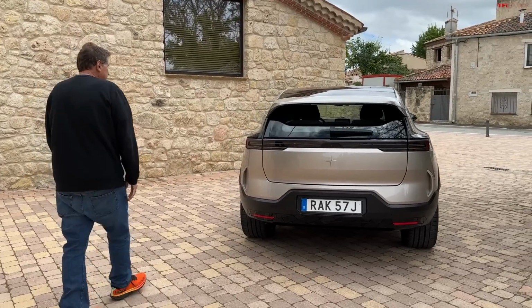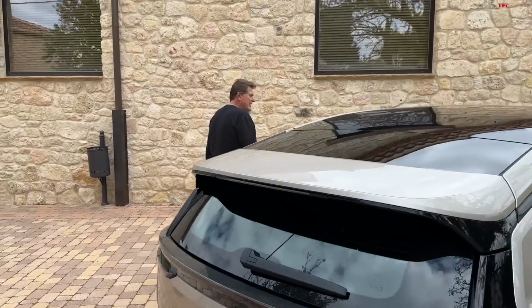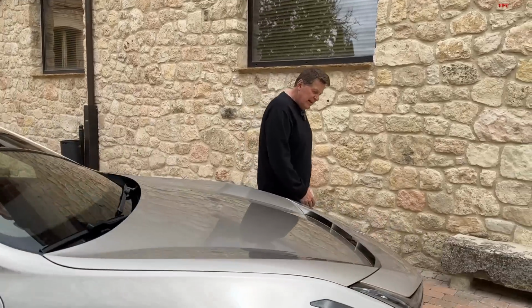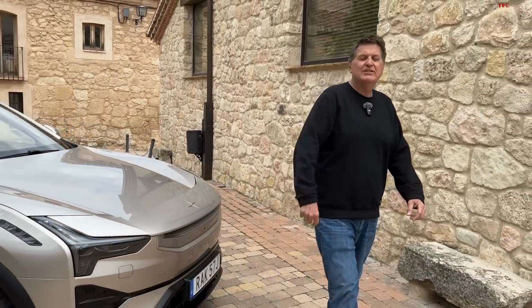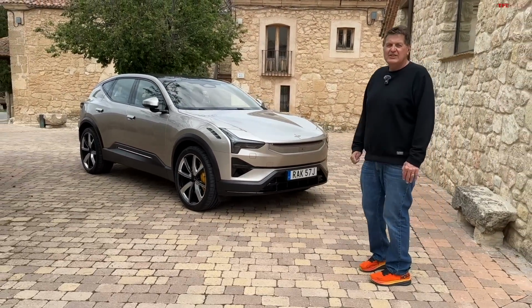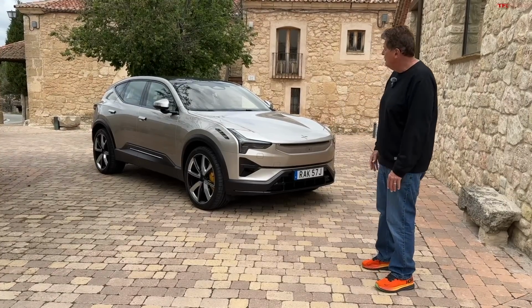Now, let me know in the comments below if you like the look of this car, if you think that you want to own a sexy SUV with a lot of Swedish flair that will go 0 to 60 in about 4 seconds, which is pretty darn quick, but then all electric cars are pretty darn quick.